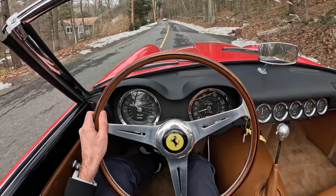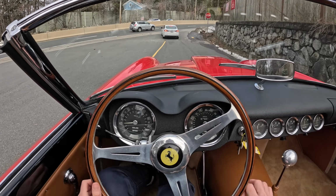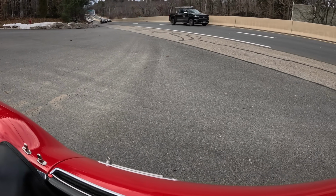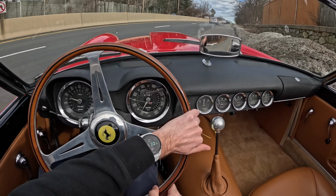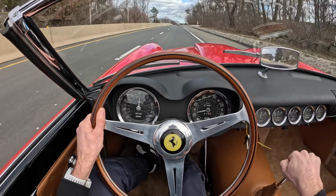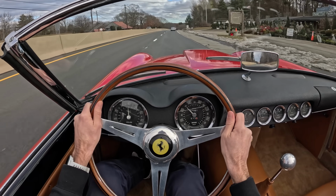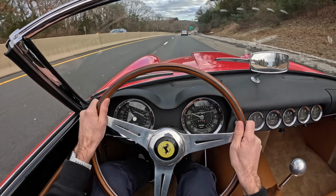This is a real GT car you can use, that you would want to use, and you probably just couldn't stop driving it. Ooh, the brake pedal. It's like pushing on a block of wood. You just add force to it. It doesn't move very far, but it works. This is a $1 million car. We're not taking any chances. Oh, it's perfect.